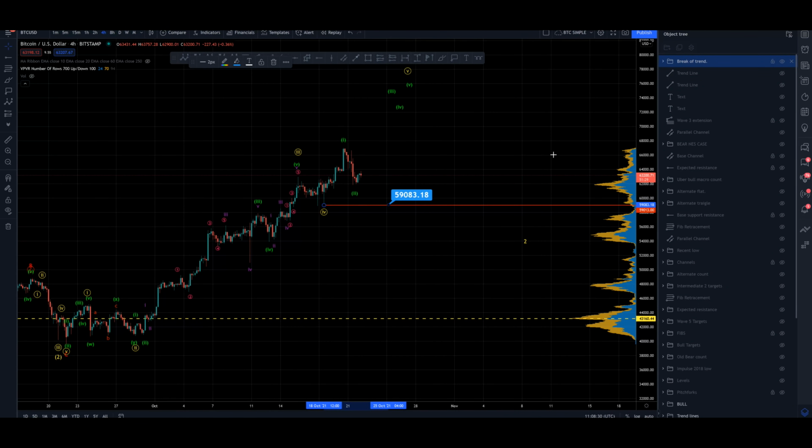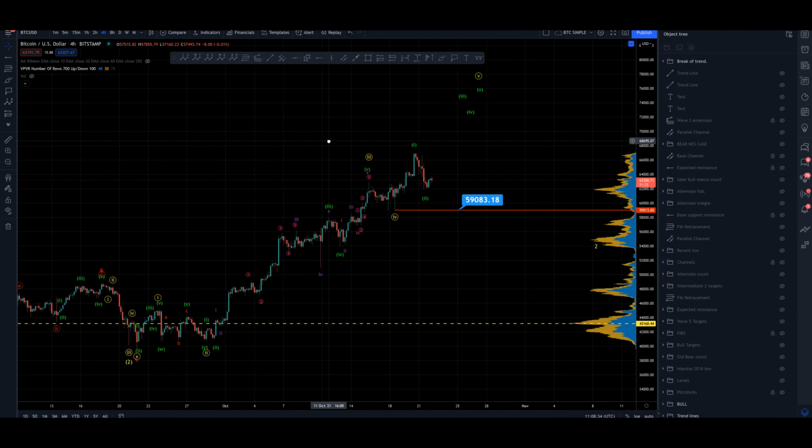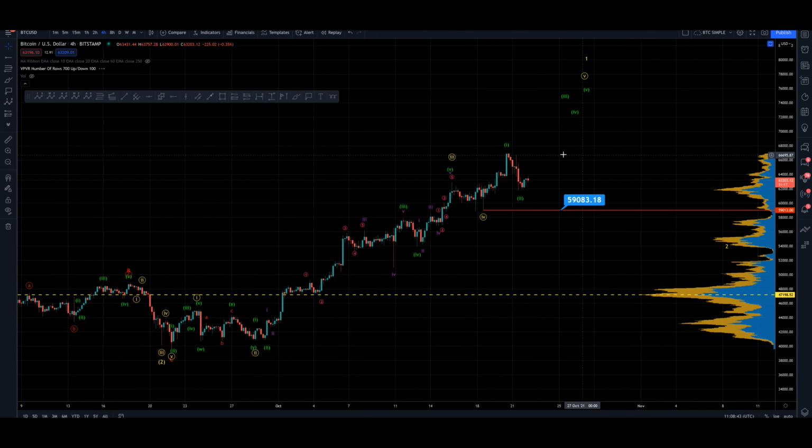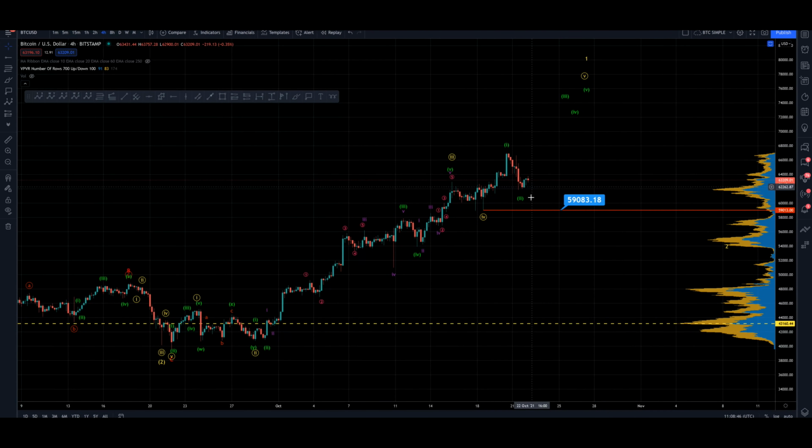Okay, so essentially what I'm saying is if this shorter term count, and this is a guess because when we're into these small time frames here it's very difficult until we get a larger pivot to figure out where we are. So the possibility that this is a 1-2. Now the 1 can never come back beyond, oh sorry, the 2 can never come back beyond where the 1 began. So that's down here at 59083 spot 18.